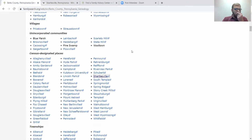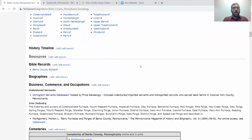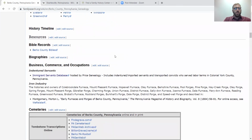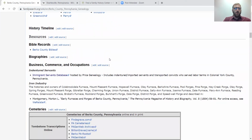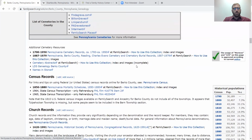But yeah, if you're using this wiki for the first time, it's pretty surprising how much is on here. Of course, it's a wiki and it's not complete. So there are areas that are blank. There's no history timeline. There's no biographies of people that have lived in Berks County. So if you see this and you're the type of person that hates to see gaps in a record, you can dive in and become a record contributor. But yeah, there's just so much on this page.